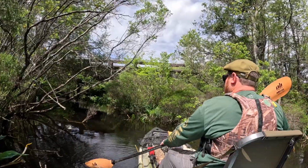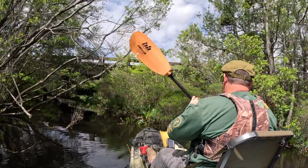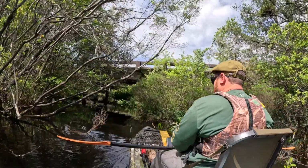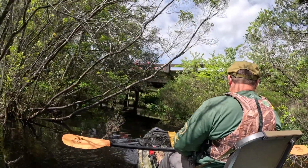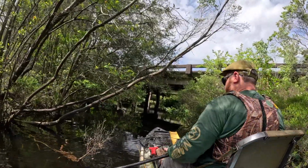I eased on up the creek until I hit a log jam. Now I'm back down by the bridge of 43, just going to work my way back towards the launch and see what I can do down this way. This is another little creek that I did not explore on the way up.